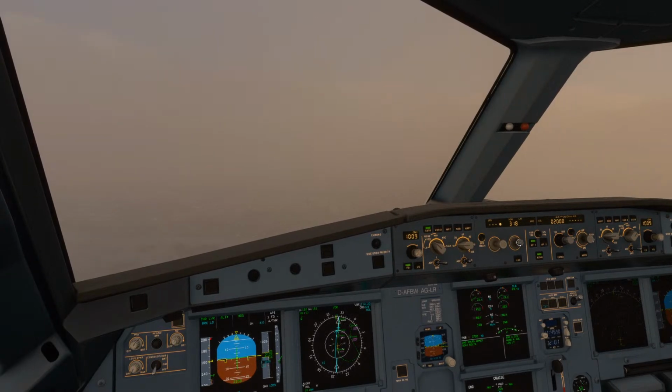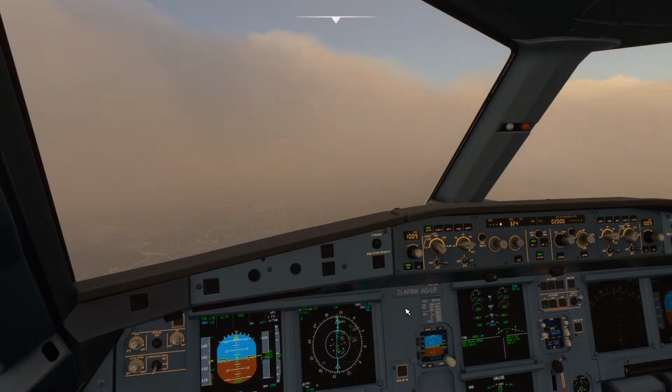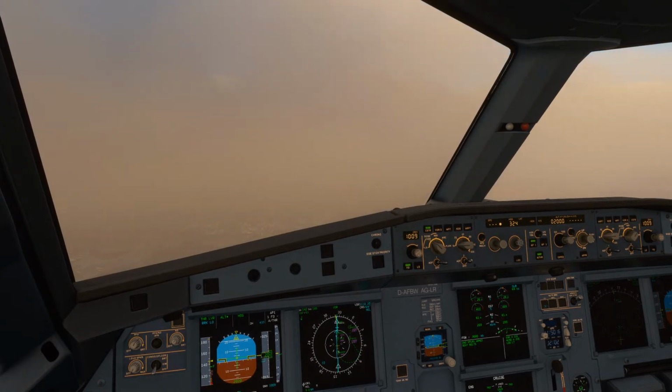Helsinki Vanta traffic, Finnair 534 is 10 miles finals VOR DME approach runway 33. Is our runway heading, so that's set. And very shortly we're going to start a smoother approach. So ground speed is about 130 knots for approach. We're going to want 800 foot per minute descent.